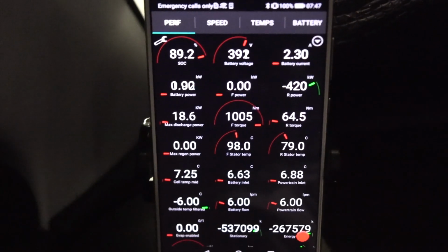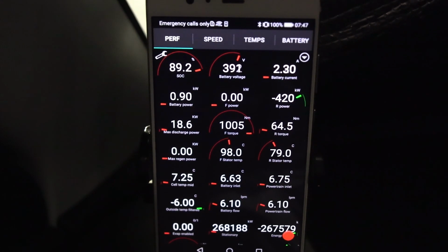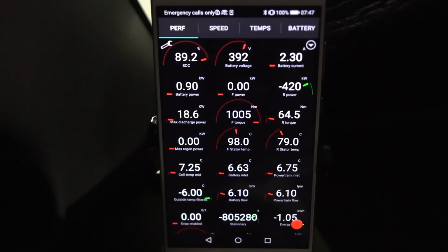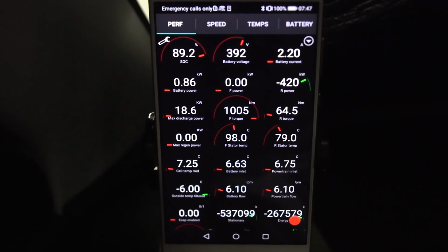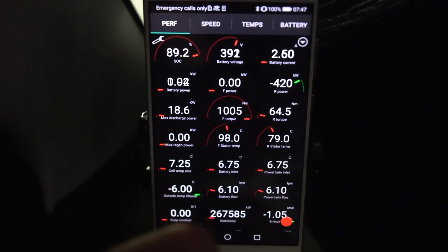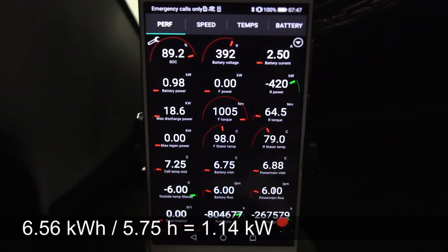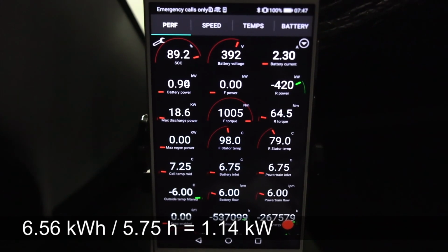So you see, well, actually I can show you the time also there. Okay, there, I think that's better. It's been 6 hours and 45 minutes, or 6.75 hours. No, wait, my bad, 5.75. We have to wait for this one. Sometimes you will see that it's around 6.5 kilowatt hours. So I did the math, and it means that so far the average power draw is 1.1 kilowatts.